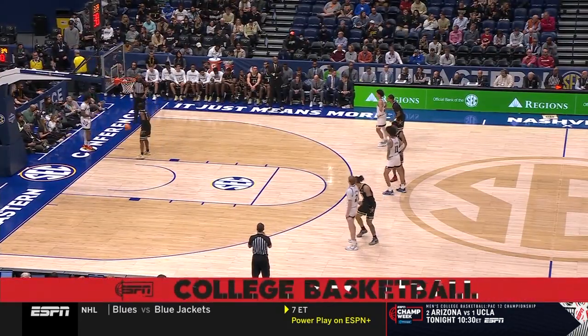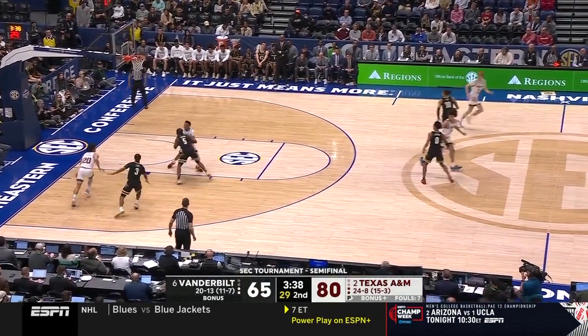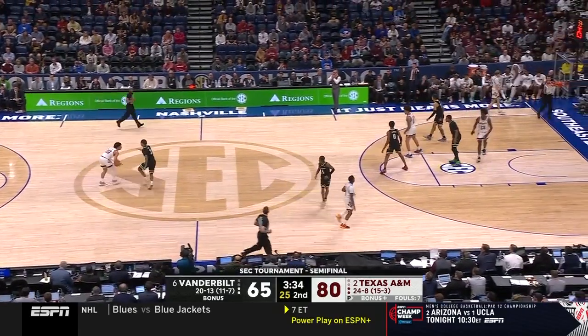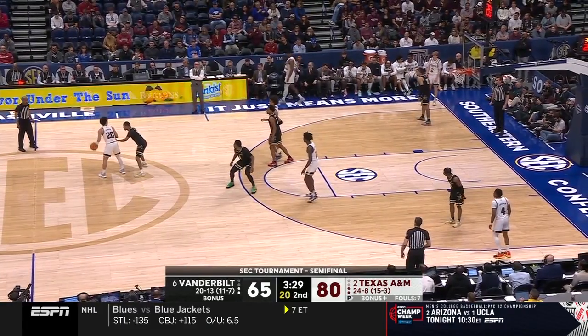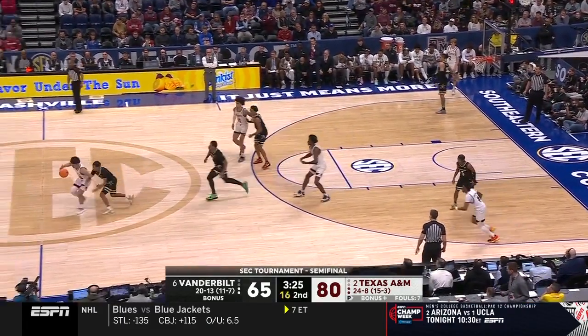This is next level stuff right here from Mike, our stat guy. About 218 seconds left in this game. If A&M uses about 20 seconds per possession and Vandy uses 15 seconds per possession, Vanderbilt is only going to have about 7 possessions left in this game.